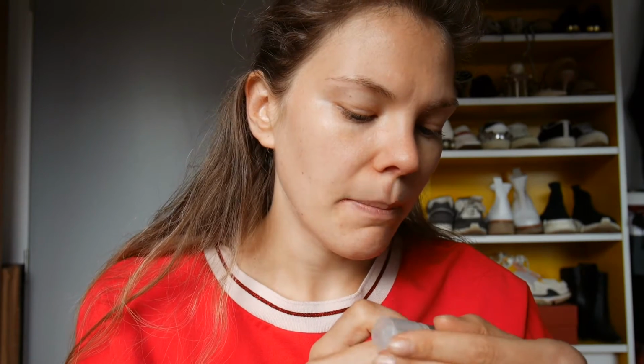I'm also going to use this new little primer from Milk Makeup, and this is called Milk Hydro Grip Primer. I haven't tried it yet, so I'm gonna apply it just on my cheeks. It's quite sticky actually, which is not a bad thing for a primer. I'll do the foundation first and then I can move on to the questions.